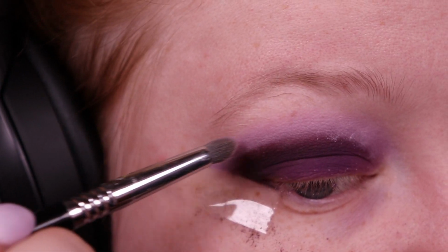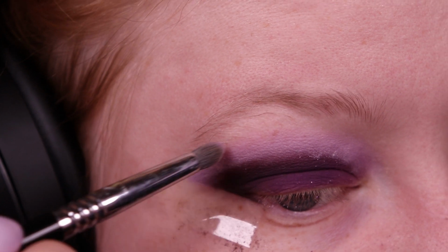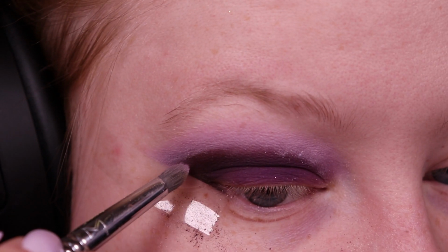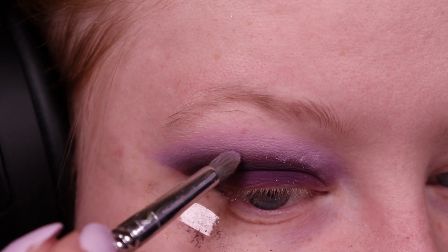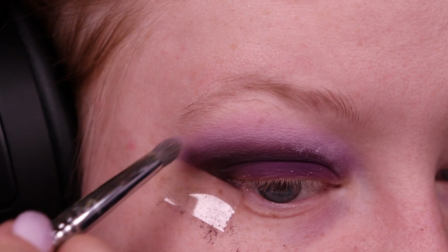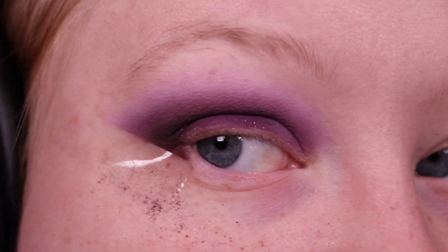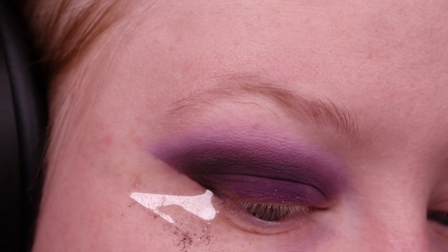So now that you see that I've been working a little bit on the edges here, I will be going into this part, but here I can pick up a little bit of the deeper ones, so you don't want to do that before you do the light part there. And I'm already so happy with how this is looking. Obviously I want to blend a little bit more.